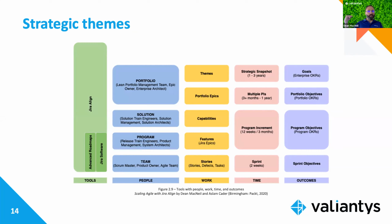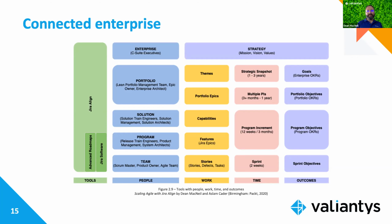And this has real high level goals attached to it. These are enterprise OKRs, things of that nature. Last but not least, we build that enterprise all the way up to the top, where, as Roma showed you briefly in the strategy room, you've got your corporate mission, vision, and values. Everything rolls up to those and connects to those. So now you're a fully connected enterprise from the top down and the bottom up. You're connecting strategy with execution. You have visibility across all of your teams and teams of teams.